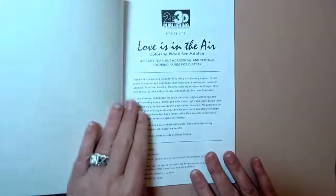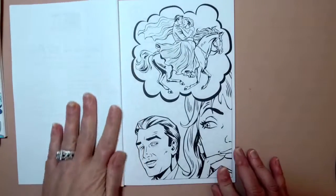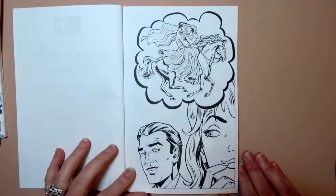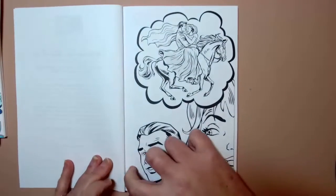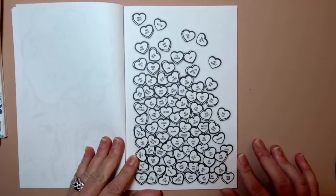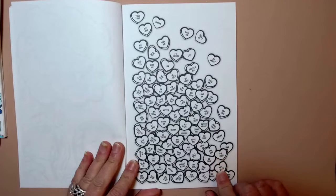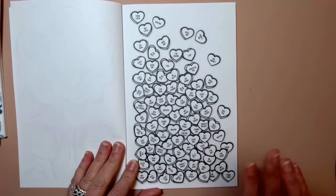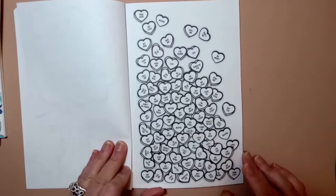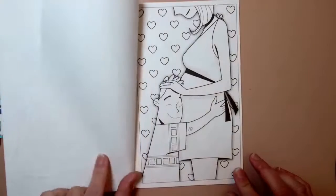I thought it looked really neat because it had that retro 1960s or comic book vibe, and I thought that was really cool. The pages are perforated, so that's neat if you want to take them out of the book to scan them, or once you've colored them. I'm going to try to save this until February and remember to color it, because I absolutely love these little candy hearts at Valentine's time.